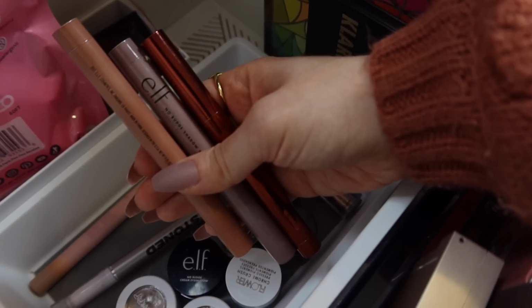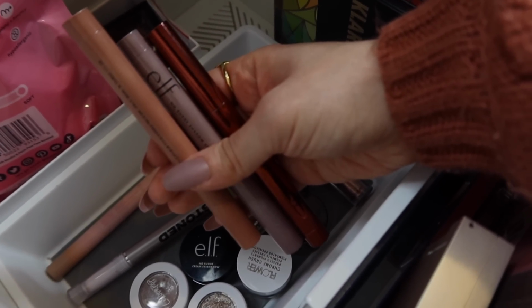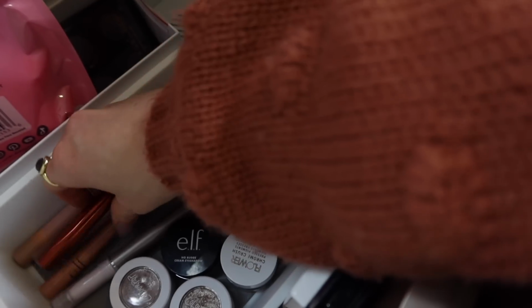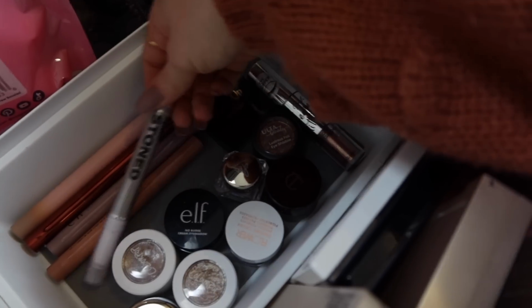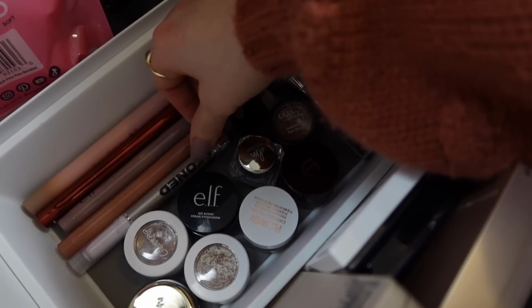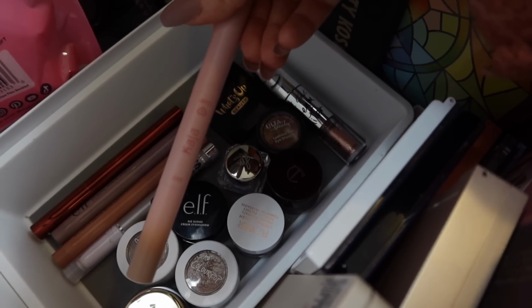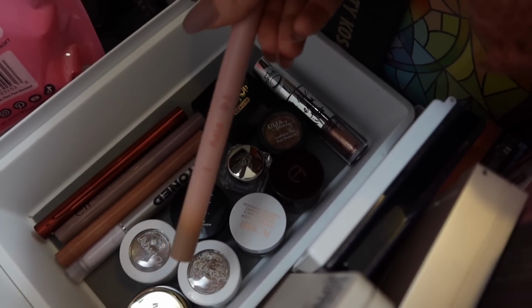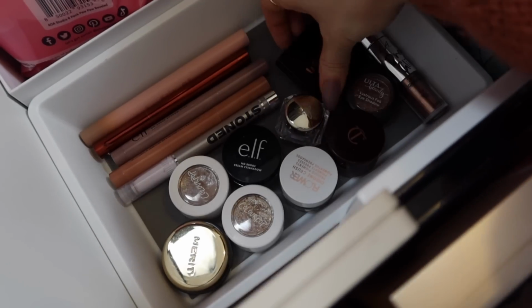I have three e.l.f. No Budge shadow sticks in Rose Gold, Magnetic Pull, and Copper Chic. I love these. They definitely do require an eyeshadow primer for me. Then also the Hard Candy eyeshadow stick in Stoned, and the Kaja Wink Dazzle. It's like an eyeshadow stick and a glitter stamp, like 2-in-1. Really pretty beige color.